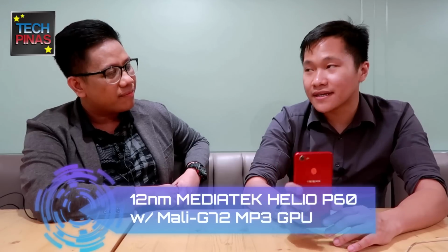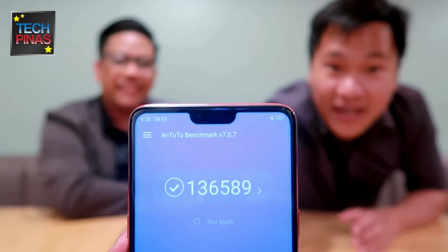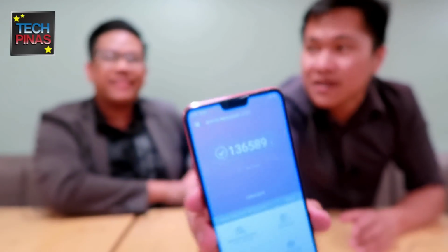So this one has a MediaTek Helio P60 processor, and it's actually a big jump in performance. Our previous unit was reaching around 80,000 in AnTuTu. This one is 100,000. Can we show it to them? So this is AnTuTu. There, I think it's 136,000. But yeah, I was even able to get 139,000.